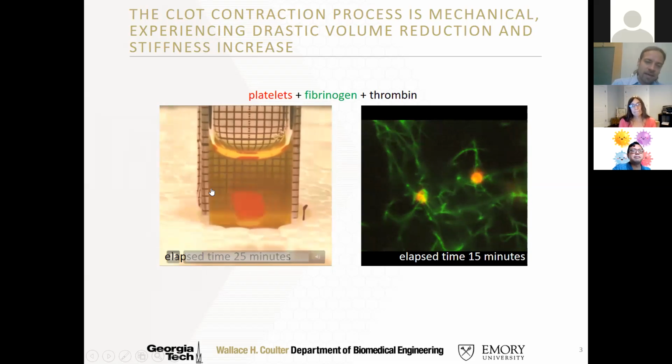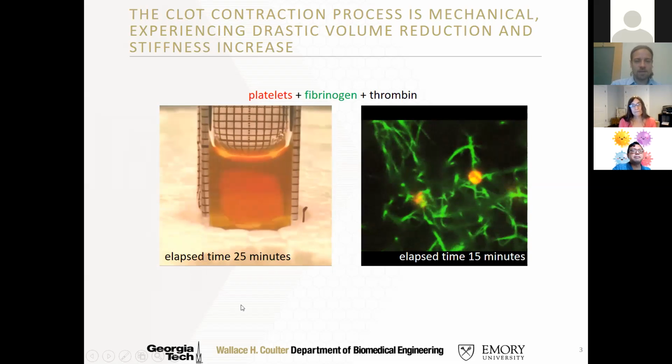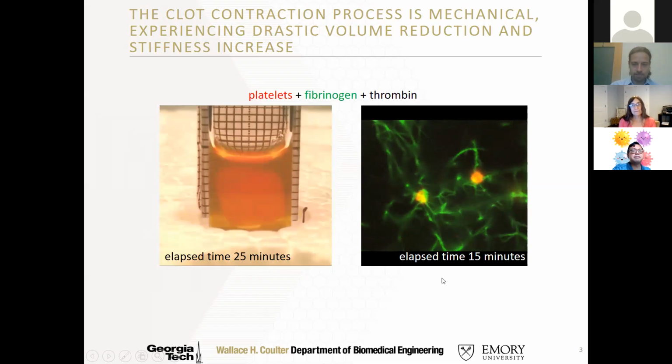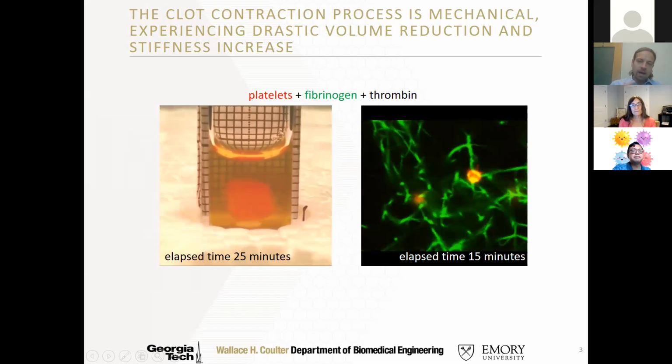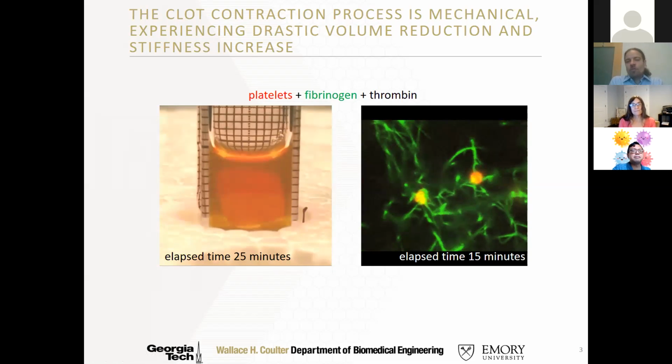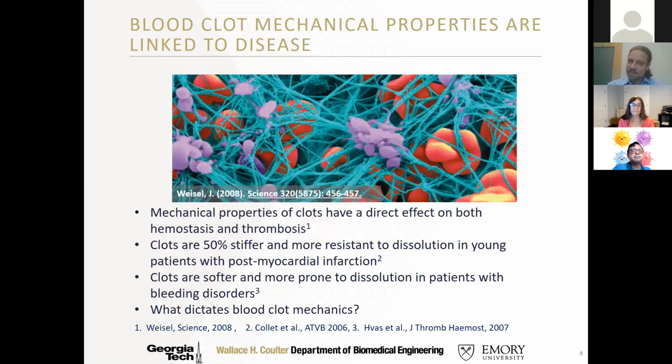And this dramatic process on the left of my screen is actually mediated by platelets in red pulling on a fibrin mesh in green. Now, you may be asking yourself, yeah, so what? Does this even matter? And the literature suggests that it does matter. It seems that the mechanical properties of blood clots do have an effect on hemostasis and thrombosis.